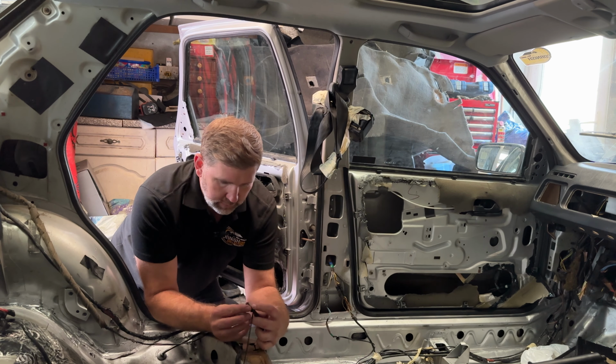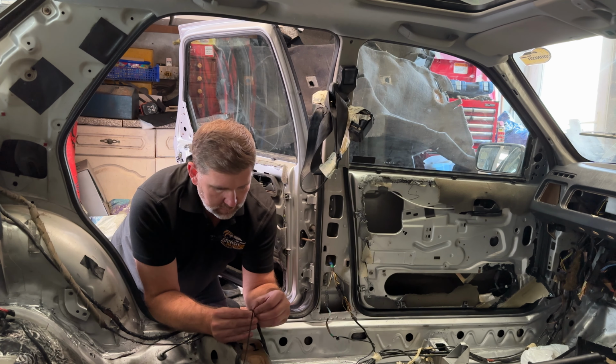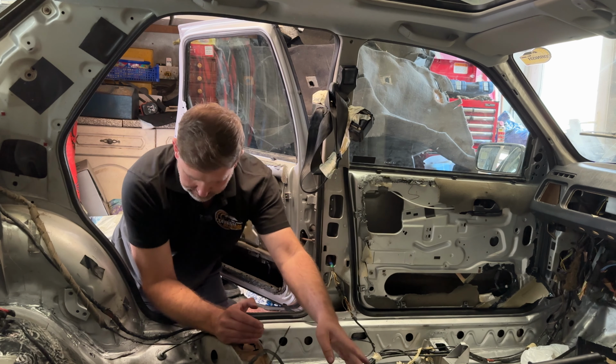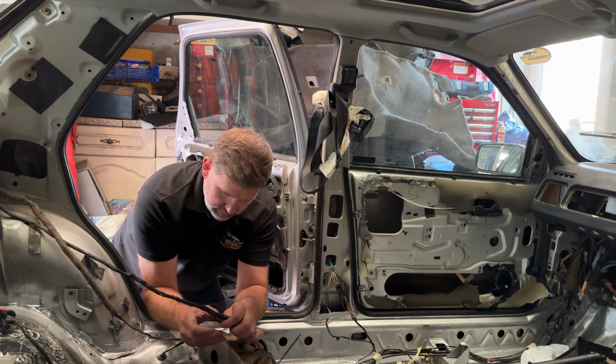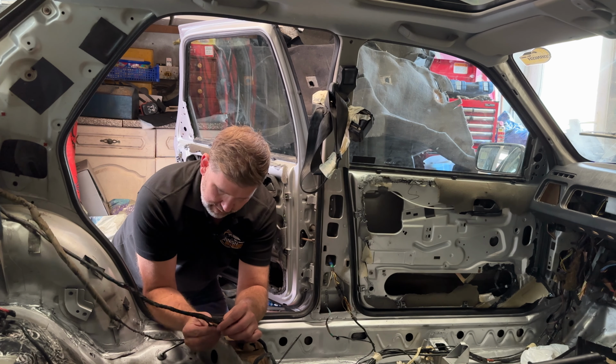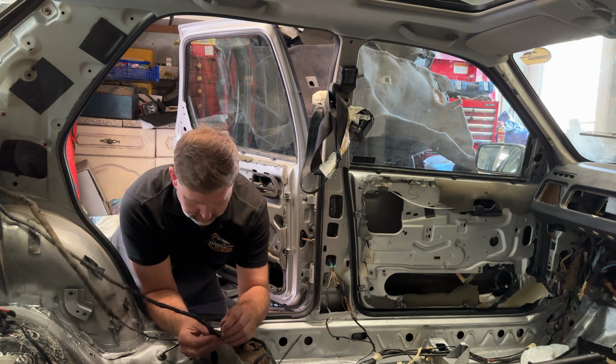So, in the one from the Sierra estate, we've got 1, 2, 3, 4, 5, 6, 7, 8, 9, 10, 11, 12, 13 cables. 13 cables in the donor loom. And now here, let's have a look. Take away a bit of this burnt bit, we don't need that anymore. Okay, so here we go.